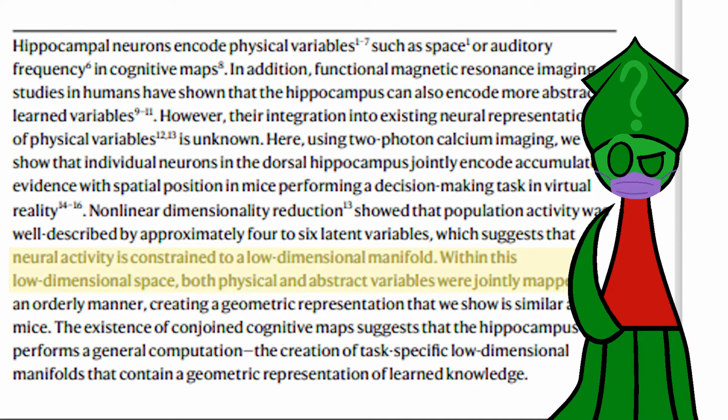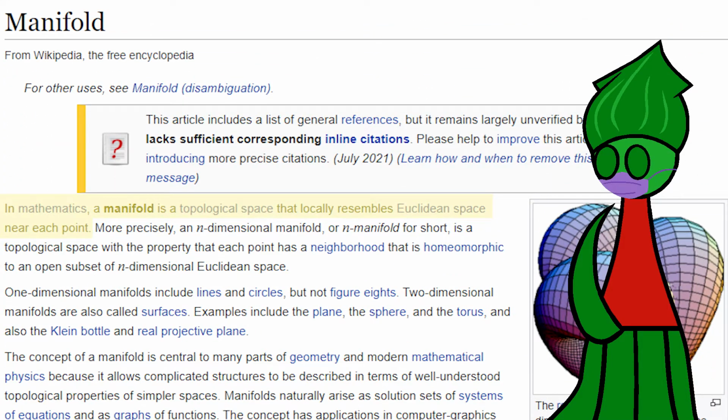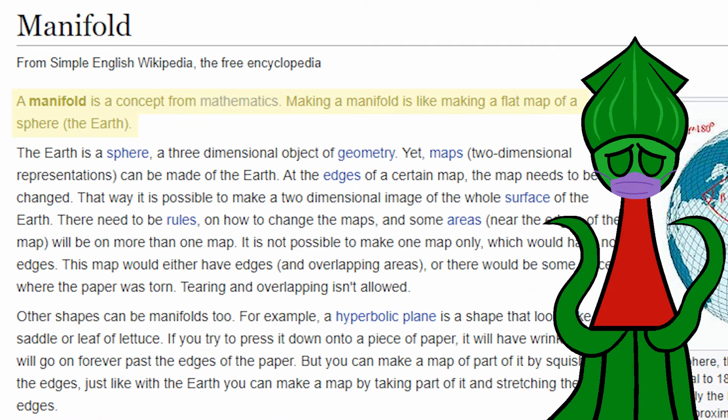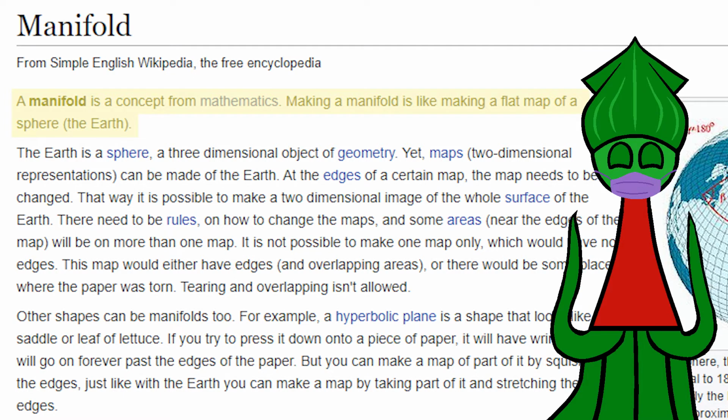What's a manifold? Let's check Wikipedia. In mathematics, a manifold is a topological space which locally resembles Euclidean space near each point. Let's check simple English Wikipedia. A manifold is a concept from mathematics. There we go, that's more my speed.